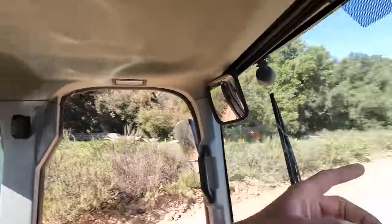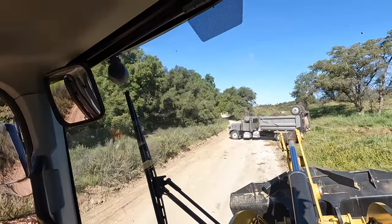I don't know where this guy plans on going. He just dumped. I thought he was gonna do what this guy's doing: turn around first, dump on your way out. And then we got a neighbor that's stuck right there in their Prius. So I'm just gonna do my best here to keep pushing piles around. That way people can keep getting by and trucks can keep getting by until James comes out here.